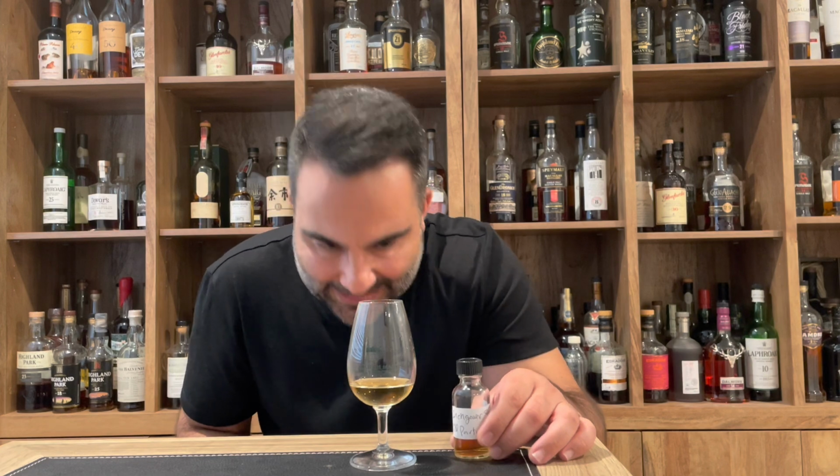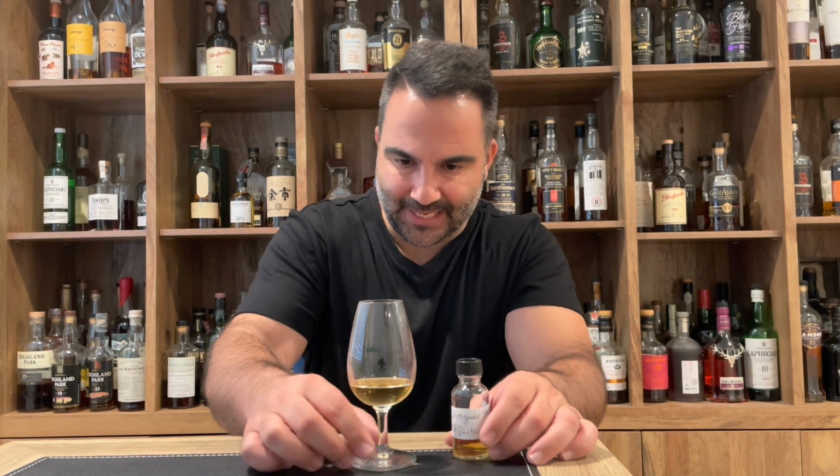Have another malt review here for you guys. A sample provided by K&L. This one being a 30-year-old Inchgower from 1990, bottled at cask strength at 54.6% ABV. It's an independent bottler. It's the Old Particular line by Douglas Laing.